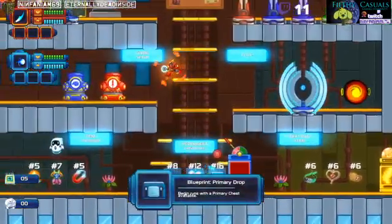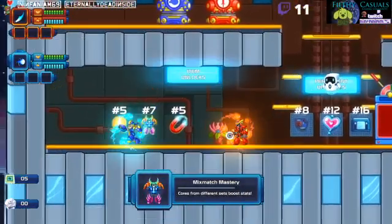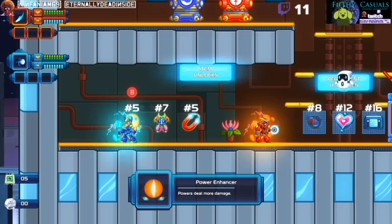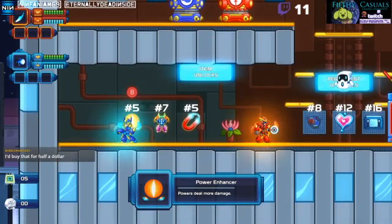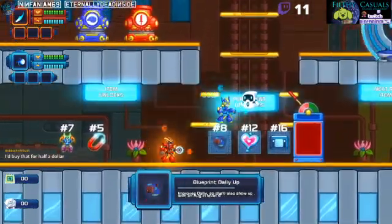Can I buy it for $5? Here we go. What do we want? Charging magnet or the power enhancer? Item unlocks. No. I buy those things for half a dollar. It's the only two things that are worth $5. So that's what we get.